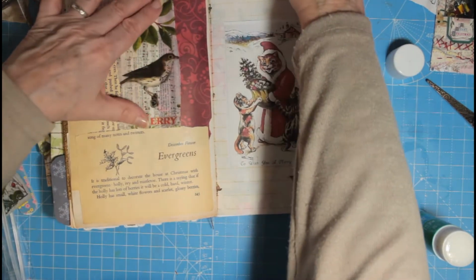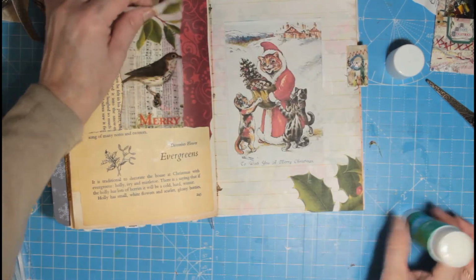Let's see where that's going to go across. Yes, that'll be all right there.